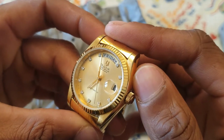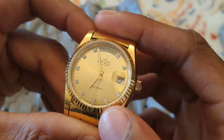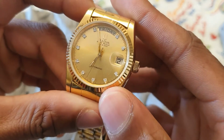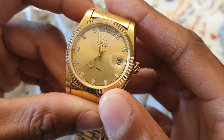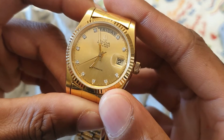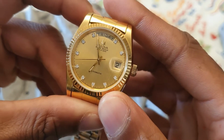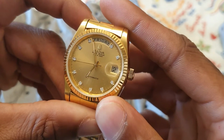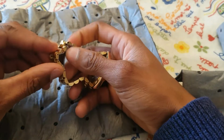So hopefully it should run without a... oh, it's already running. There's a second hand going. Yo, look at the sweep on this, man. It's flying across that second hand. Beautiful. Anyway, today is not Friday, nor is it the 2nd. We're gonna see if this watch fits me.